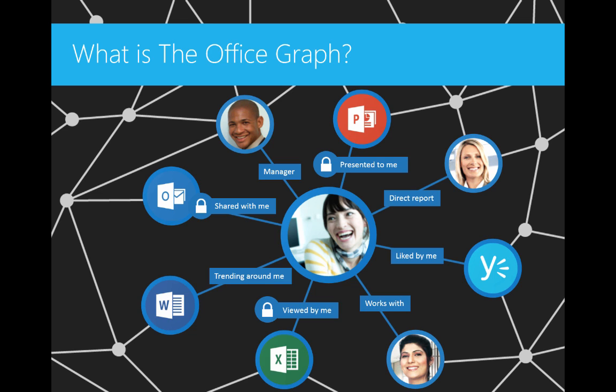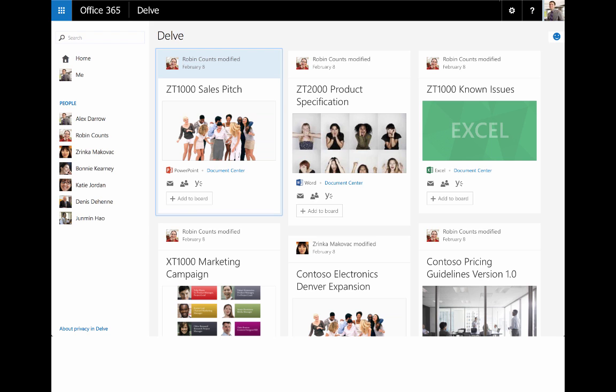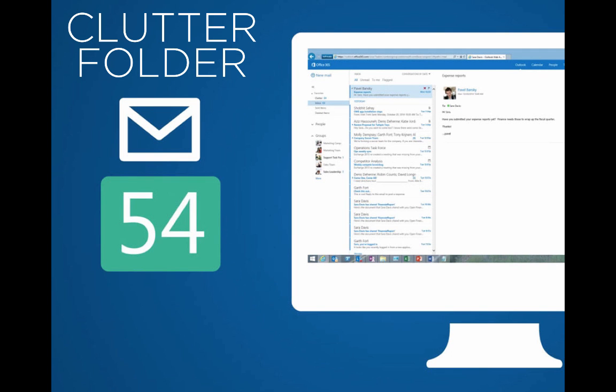So basically, it takes what we call signals in Office 365. It's called the Office Graph. Whatever Word document is trending, if you liked something in a Yammer conversation, all of these things are captured. Don't worry, there's privacy policies, but it is all captured. And then it allows you to build solutions like Clutter and Delve. Let's go with Clutter first.